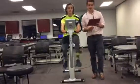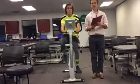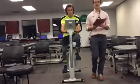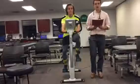His calculated, predicted max heart rate is 191 based on his age of 24 years. And his submaximal range of 60 to 85% would be 115 to 162 beats per minute.